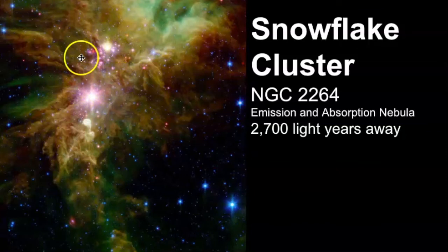I myself don't quite see a snowflake pattern, but this picture is amazing because it was taken by NASA's Spitzer Space Telescope. And what it reveals in here are newborn stars. So the little pink and red dots in here are where new stars are being born. And astronomers nickname this the Snowflake Cluster because it resembles that shape, almost like spokes on a wheel.